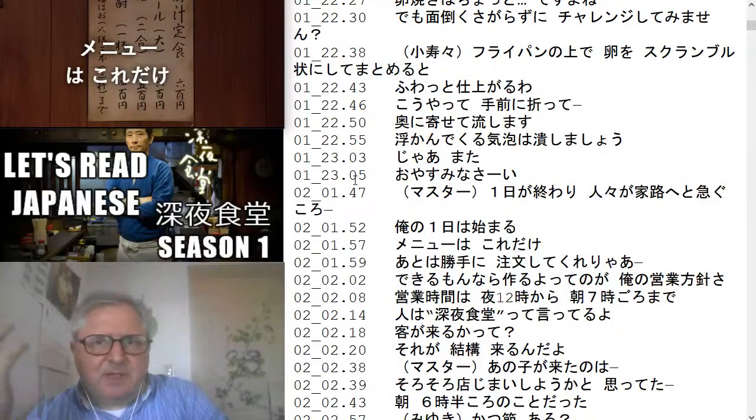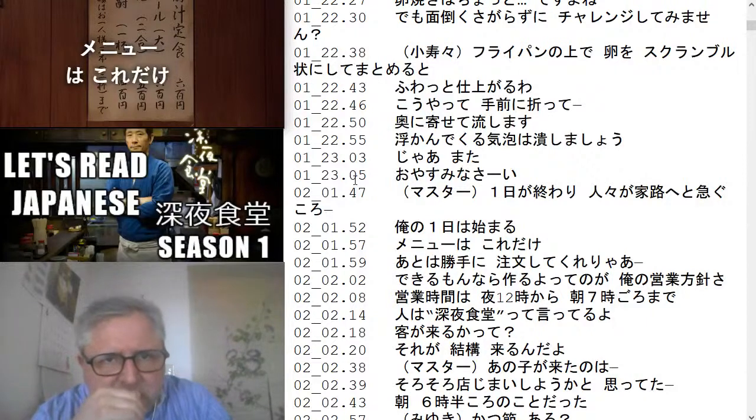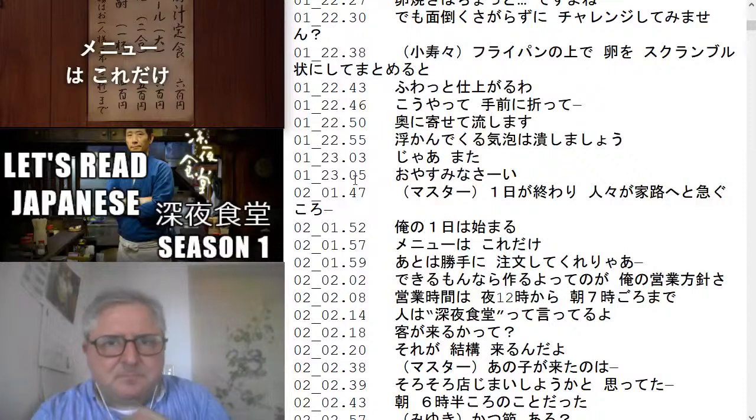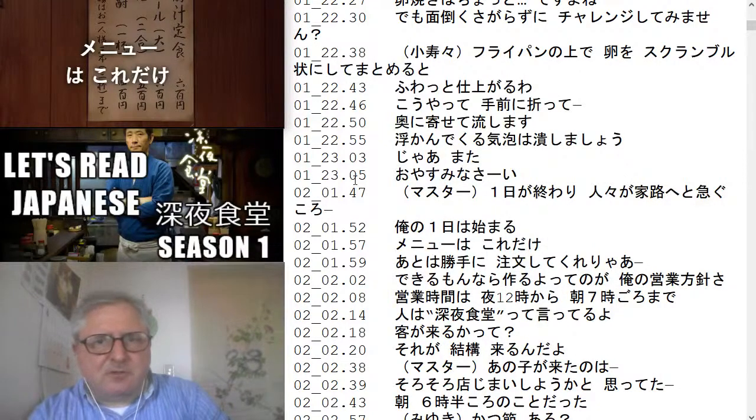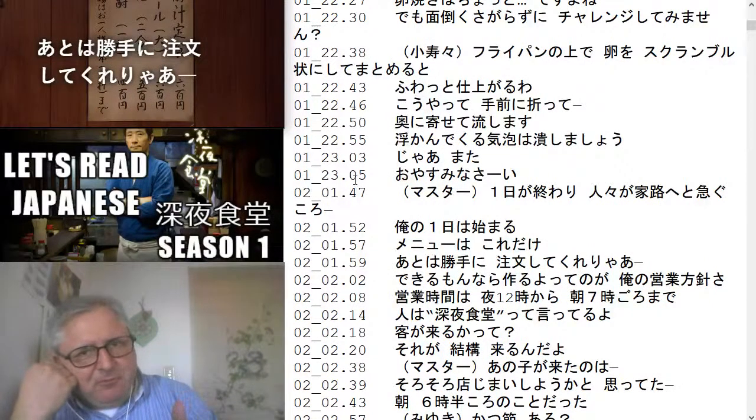Alright, so let's see. That's his main thing, his pork soup. But beer, sake, shochu. What is the last thing? I don't know. Okay, so 600. And usually that's where you'll see kanji used for numbers, only in menus like that for restaurants. You don't normally see it; usually those use Arabic numerals.